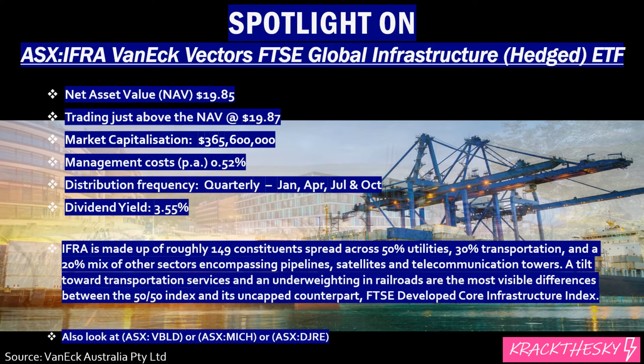So VanEck, they have strong indexing capabilities, and trading efficiencies ensure that the bid-ask spread is typically around 3 basis points. So, like I touched on before, investors won't receive a currency diversification benefit from investing internationally, as the ETF is currency hedged. So that's what I said. So the good and bad part of that is taken out.